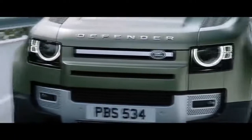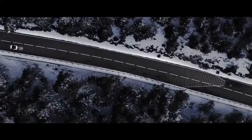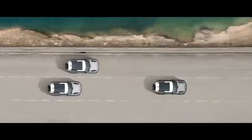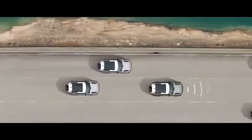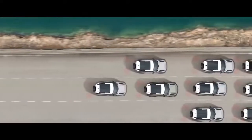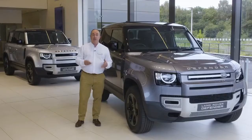Matrix LED lights create a cone of shadow around other road users so as not to dazzle them, but maintain full beam illumination everywhere else for unsurpassed nighttime vision. And adaptive cruise control, which uses radar to match the speed of the car in front, slowing all the way down to a stop if necessary for relaxed motorway driving, and stress-free control in stop-start traffic.